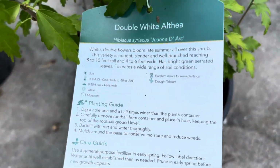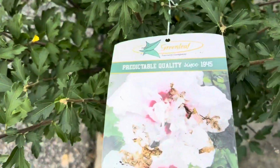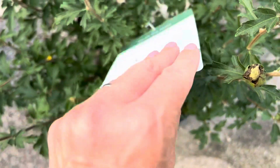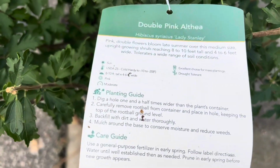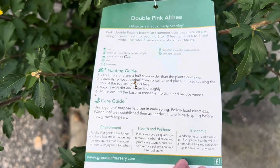This is a double white Althea that's called Jeanne d'Arc. And then we have this double pink Althea, which is called Lady Stanley. Now, I am pretty sure that this is the one that I have in my home that I was gifted from a neighbor that I mentioned earlier. It gets 8 to 10 feet tall and 4 to 6 feet wide.